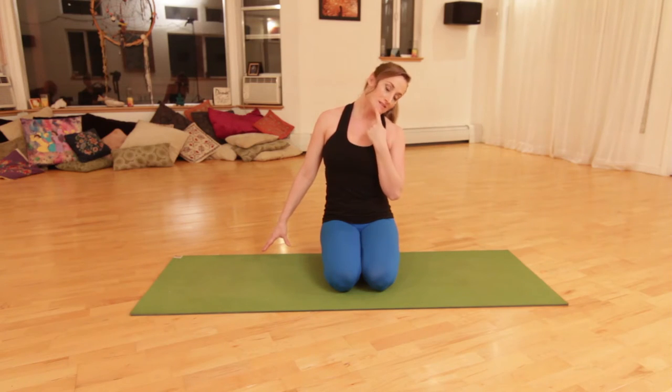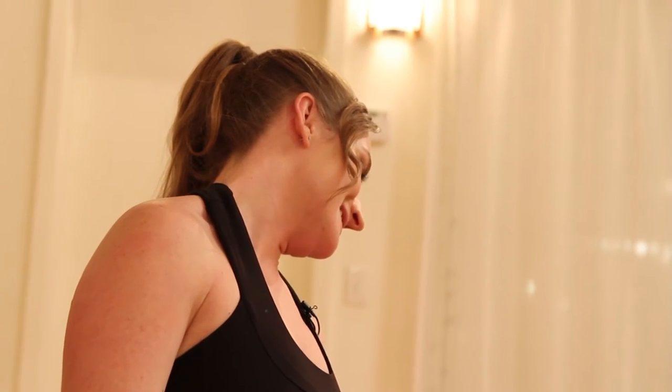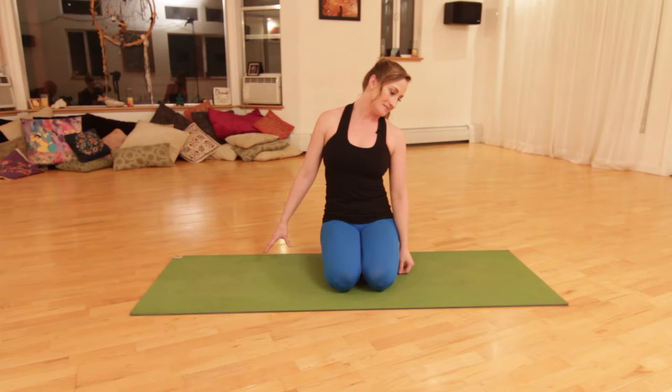Take your chin, look down, keep it opening. Really good health for your neck. Breathing is really good for your muscles, helps to oxygenate them, helps them to soften while you're holding the stretch.